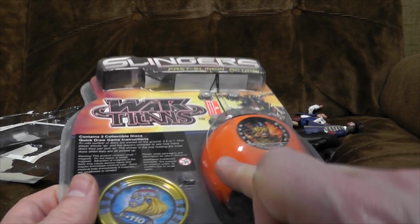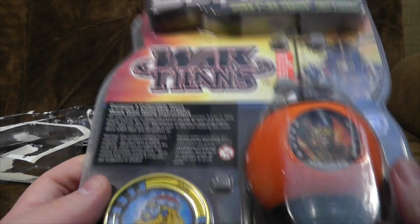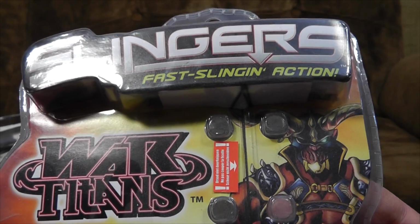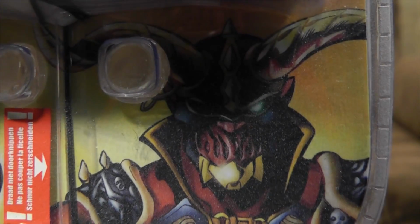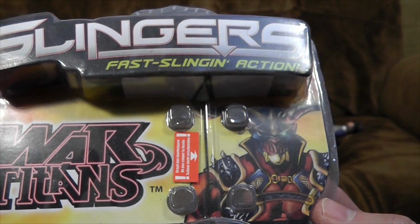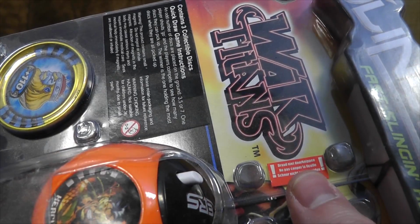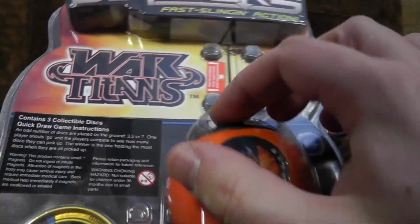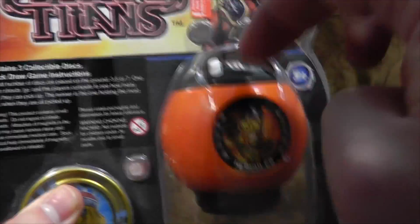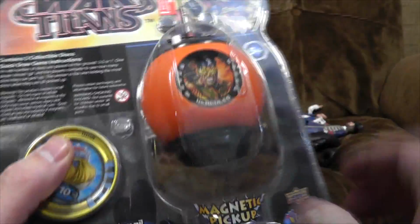It's time for Slingers and lots of dust. Oh dear, yeah, left that a bit too long. Slingers, fast slinging action. I'm confused. What do you say, demon? I am a demon. Yeah, thanks. That was worth the wait, wasn't it? So what is this? "Ne pas couper", don't cut this string? What? Oh, God. I never knew that.